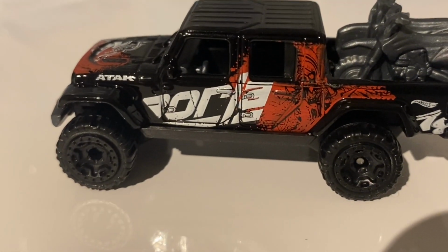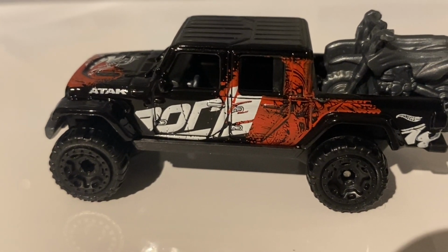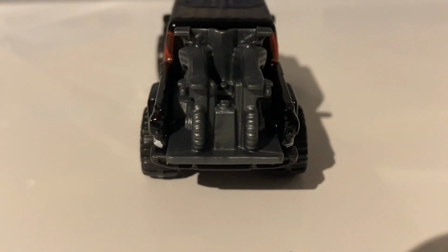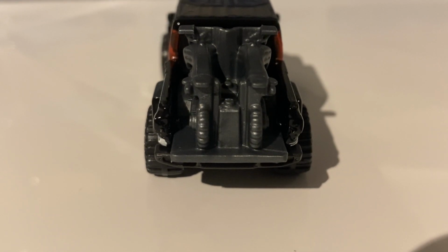I will mention that the side skirt is created using the grey interior plastic again. Very nice use of that. Now moving on to the rear of the car, there is no tampo work unfortunately, but the rear lights have been carved out so you could add your own detail using acrylic paint or even a Sharpie.